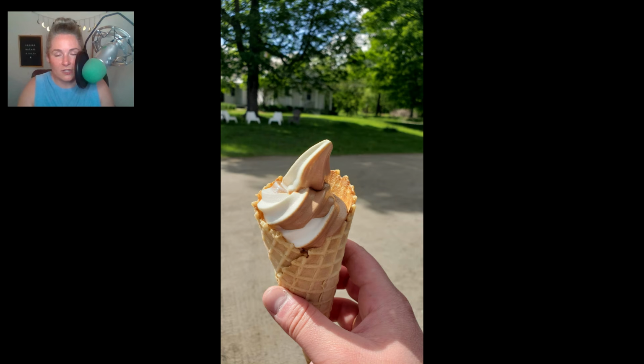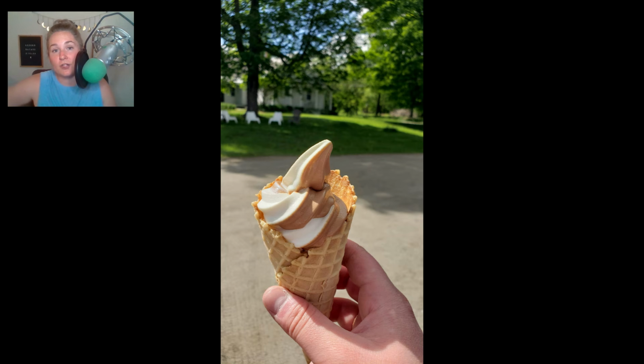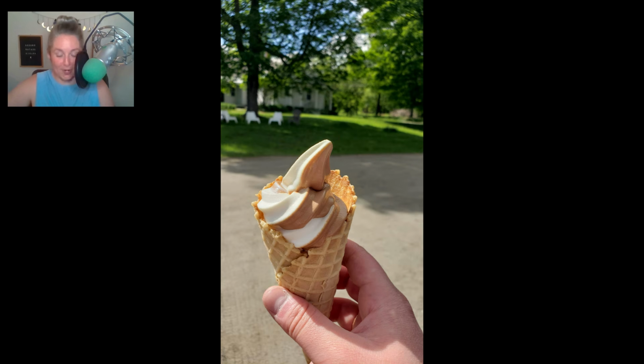And it's so delicious. The maple flavor is delicious. Again, it's a Vermont specialty. It's really good. And it's basically a little ice cream food truck on their property. From downtown, it's maybe an 8-minute drive, and from the house, it's a 5-minute drive on the way to downtown. So it's a great little place, Lilac Ridge Farm. You can look up what hours they're open through the summer, but I highly recommend them if you're in the Brattleboro area in the warmer summer months.